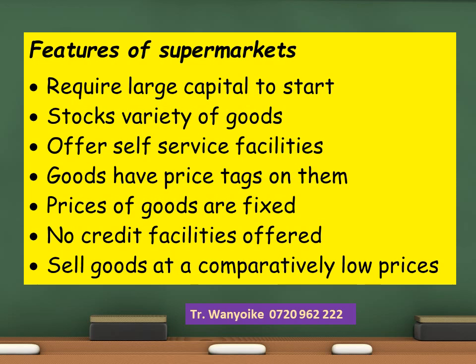Number 3, they offer self-service facilities. In other words, shoppers pick items themselves and walk with them to the pay point. So they serve themselves, they pick what they want. Next one, goods have price tags on them. The goods on the shelves, all of them have price tags so that the shopper can pick the one they want according to their budget. The next feature is that the prices in our supermarkets are fixed. There's no room for bargaining.